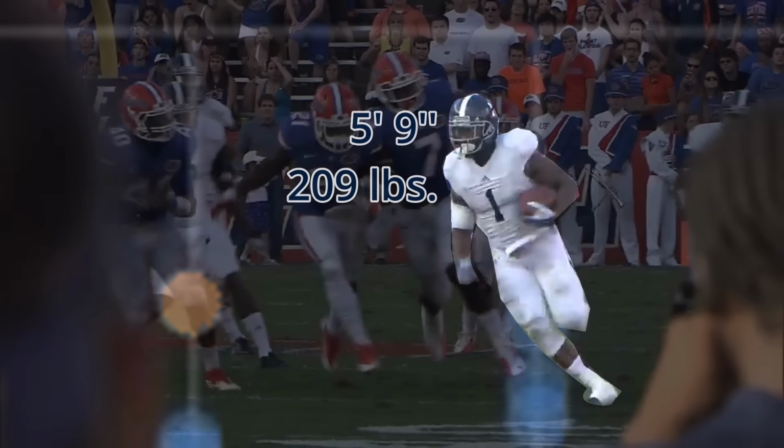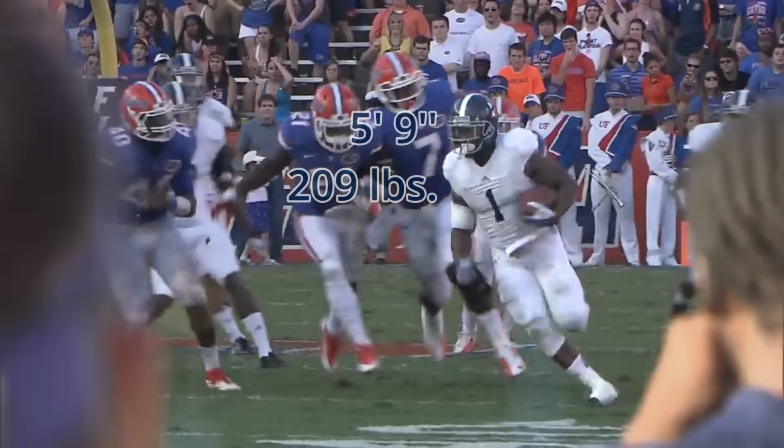But the year after Johnson's 92.85, someone beat it. Someone with a slightly different frame than Johnson's. And off to the races.